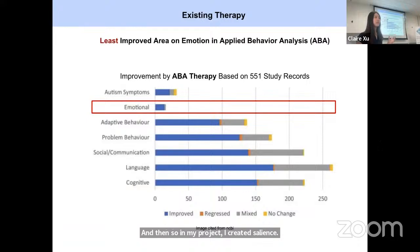Existing therapies do exist, the most popular one being ABA, applied behavior analysis. But ABA therapy can be quite costly, since a session can cost around $120 to $150, and it can happen several times a week. Also, in ABA therapy, from a study of 551 records, emotional skills are the least improved, which is what I plan to combat.